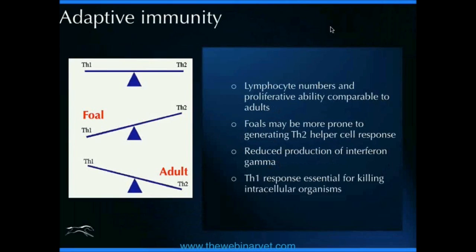So what about adaptive immunity too? If we look at just the number of lymphocytes and the ability of these lymphocytes to proliferate, they're actually fairly similar in a foal compared to an adult. But there are definitely some differences in the way that the immune system functions. When we think in very broad terms about generating a Th1 or a Th2 response, with a Th1 response being the cell-mediated response, which is very important for killing intracellular organisms, we think of foals as being slightly more prone to generating a Th2 response. That's a response you might also associate with allergy, and it's not so good at killing intracellular organisms. So in foals with sepsis, if they are producing more of a Th2 response, that's definitely less effective at killing microbes and intracellular organisms. Again, that's another important part of why foals are fundamentally a bit more prone to sepsis.